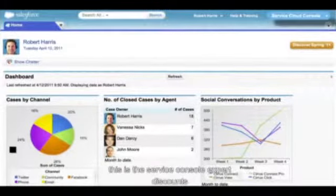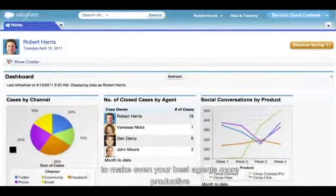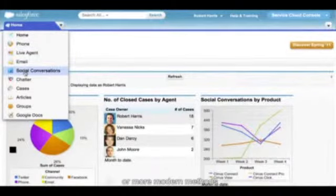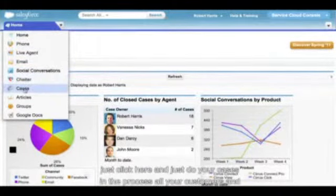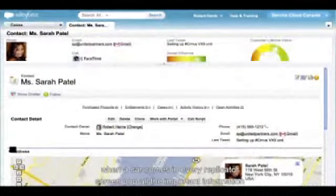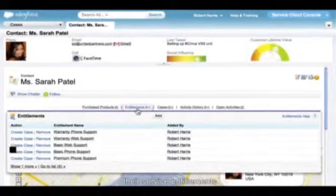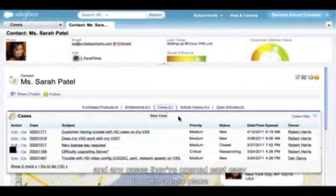This is the Service Cloud console that's purpose-built to make even your best agents more productive, whether you're handling cases from traditional channels or more modern ones. Just click here to see your cases across all your customer channels. When a call comes in, you get a screen pop with all the important information about the customer, including key social insights, the products they've purchased, their service entitlements, and any cases they've opened.